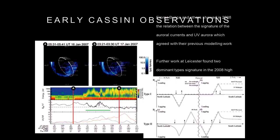So here we had one where in the north you had a negative deflection in this azimuthal B phi, and in the south you had a positive deflection, which indicated that the field was always lagging. I'll show you in a minute exactly what that means, but imagine a garden sprinkler, or if I had a piece of rope and started swinging it around my head, you'd see it bending back from the way I'm turning it.